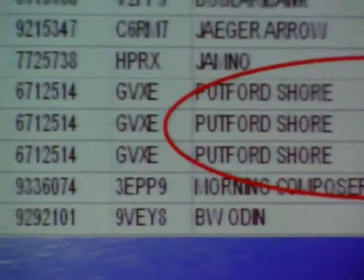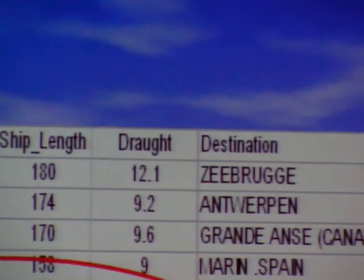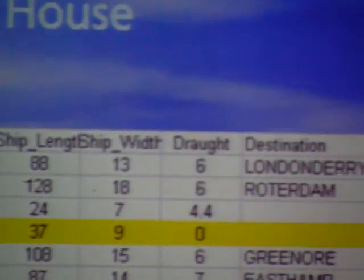A point there: the one vessel, the Putford Shore, I mentioned earlier on when we were looking at the 15-metre depth, is a 15-metre vessel declaring a 12.2-metre draft? I don't think so. There's a slide showing how many vessels in that one are showing a 0-metre draft. I don't think they're going to be 0. So, thanks very much.